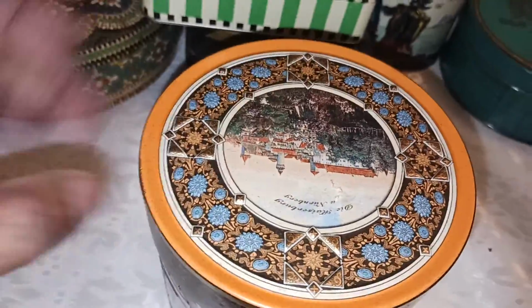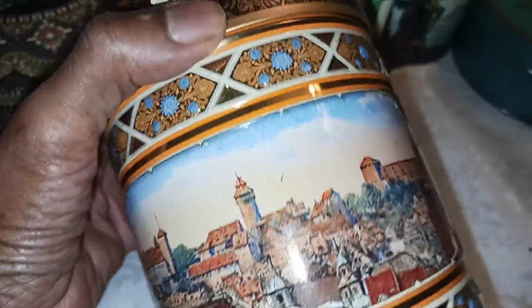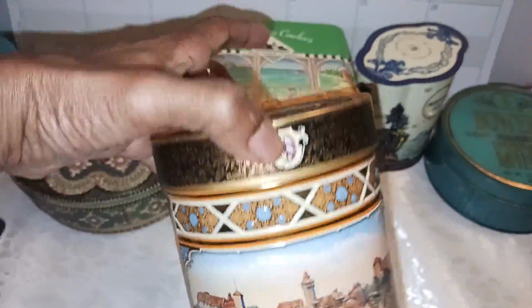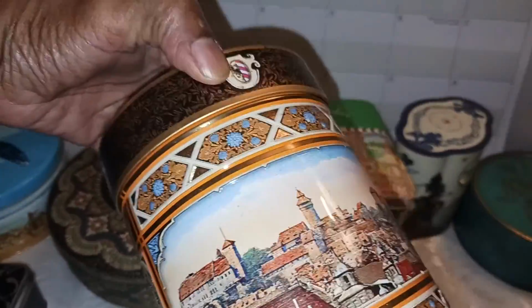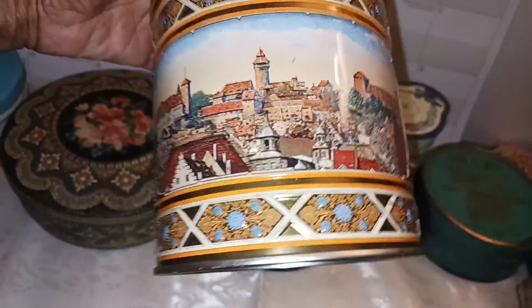But this also had such a beautiful scenery. It's nice, it's round, beautifully done. It's in good shape. And again, you could store this anywhere, wherever your heart's desire. You can just have it as a piece of really beautiful folk art in some ways. You can keep your tea in here. You can keep your nails in here if you wish. Don't put nails in it because it'll probably damage the tin or the metal.